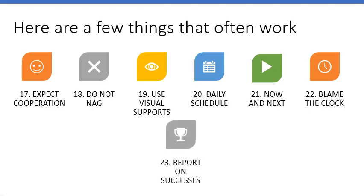Report on successes. If you do get any kind of cooperation from a situation that's been difficult in the past, make sure that you describe that success to other people in the child's hearing and how happy you were and how good the child has been, and that may help.